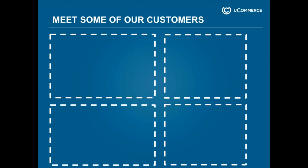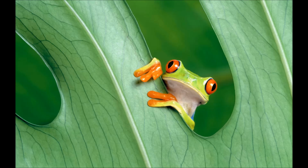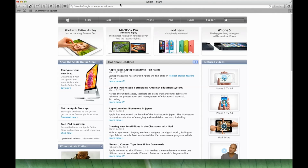And instead of looking at pretty pictures of the sites, I figured we might as well just take a look at the individual sites themselves. So let's jump out of this. Sorry about that. PowerPoint is really screwing me up today. So let me just get out of that. All right, let me find a browser for you guys so we can take a look at the first one. There it is. Not apple.com so much, not yet.